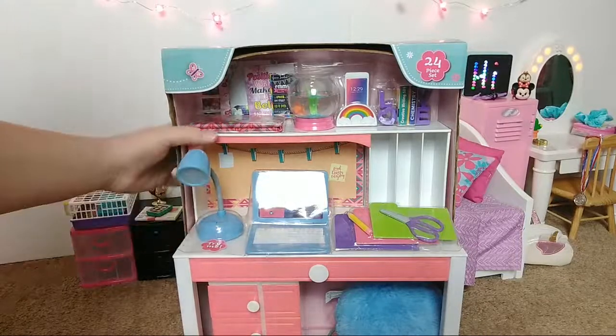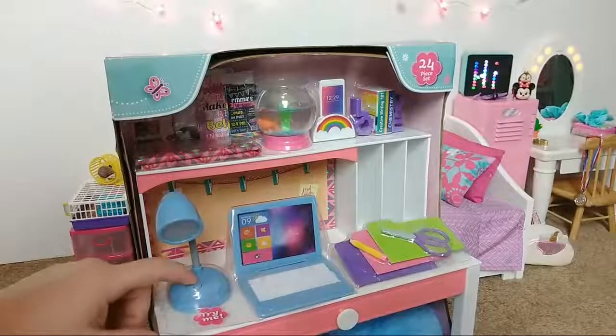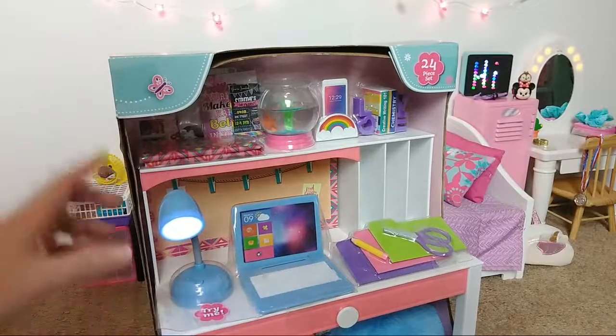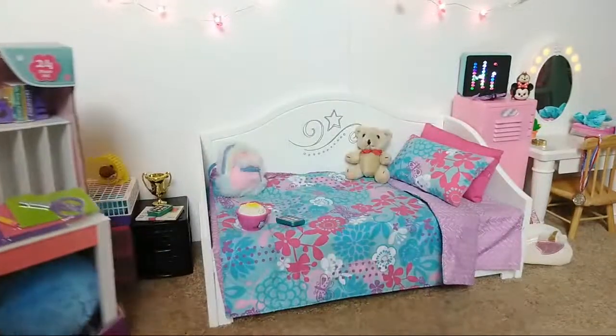So this is really cool. It comes with like, look at this little fish bowl up here. This light actually works, which is cute. And it has like books and stuff. So we're going to open that up today. And I think it'll be cute in this room, like over here somewhere.